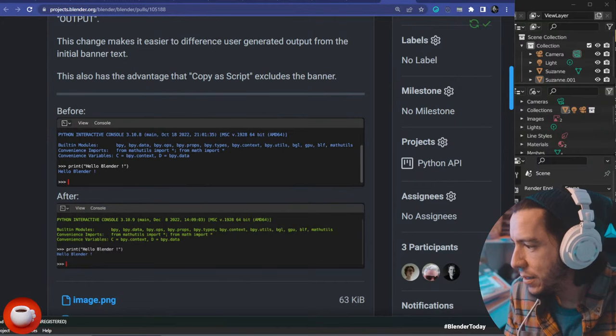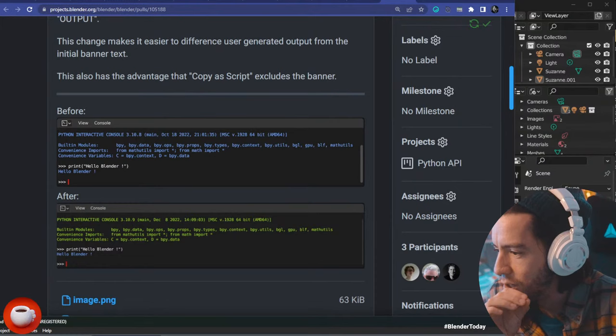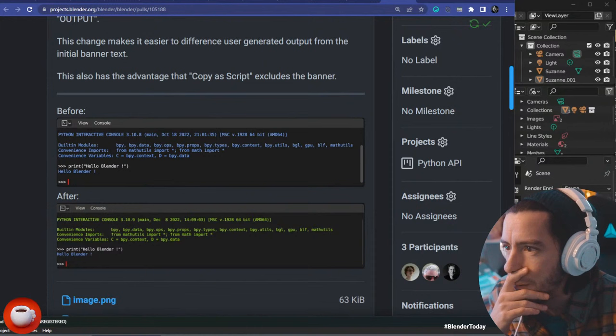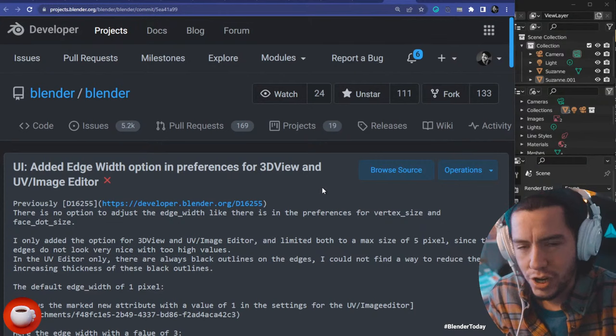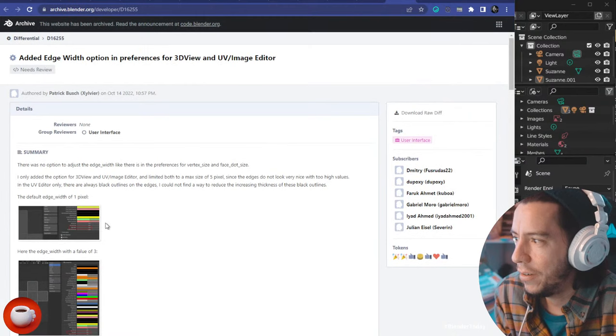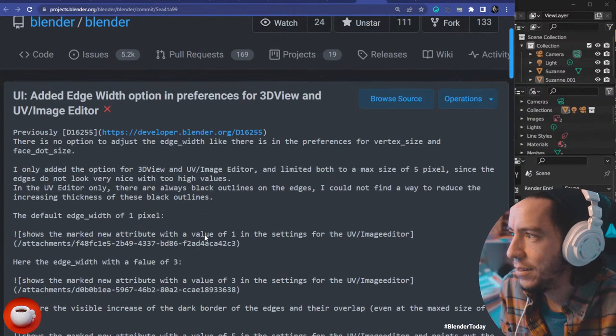Let's talk about U and I, UI, user interface. Two changes. One of them has been a request on right-click select for a while, I remember. Many people have been requesting being able to thicken the edges, or maybe change the thickness of the edges. So yeah, the change goes as follows: added edge width option in preferences for 3D view and UV image editor.